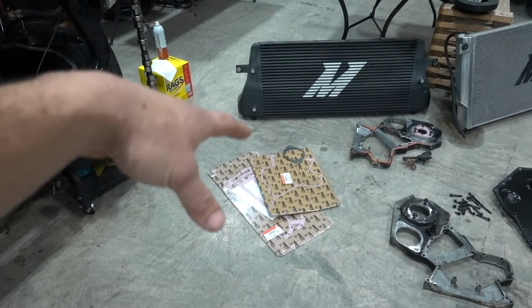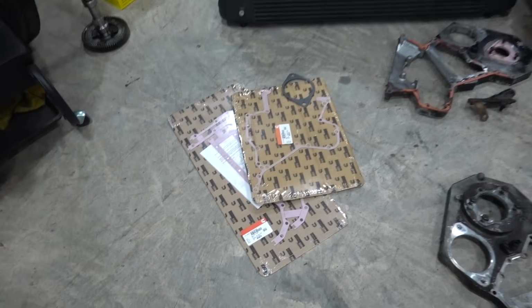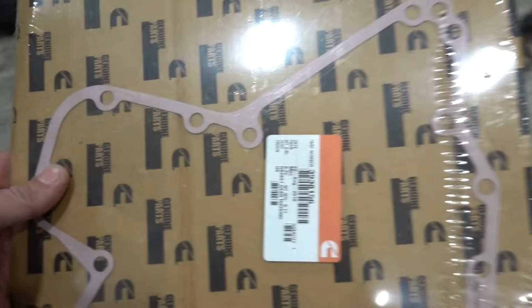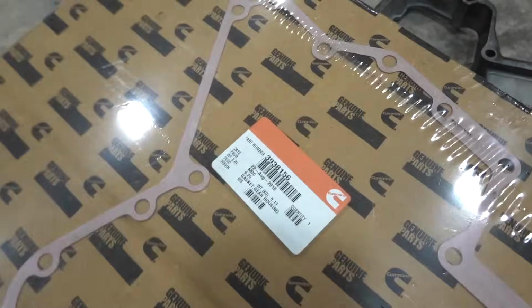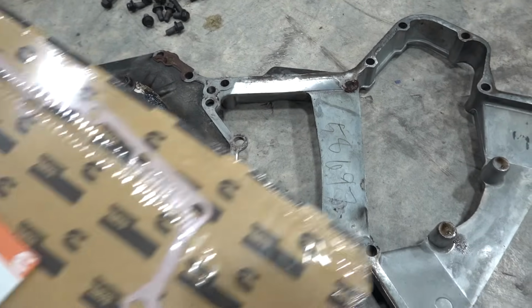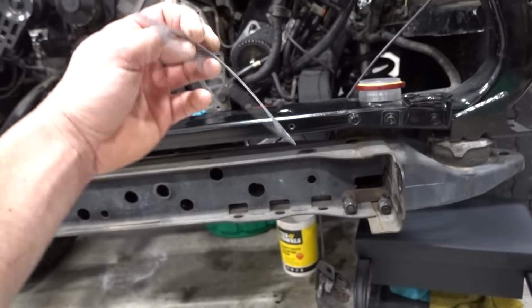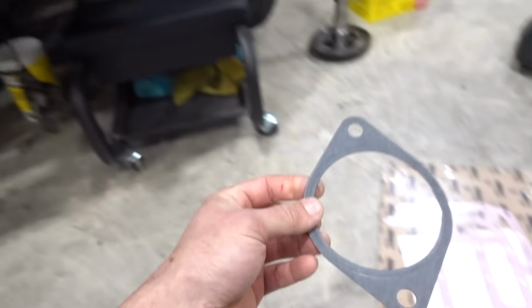We do actually have all the gaskets that we need. So we've got a new front gasket from the block to our VP case. So there's our VP case, definitely needs a little cleanup job. Also have a new gasket right here for our vacuum power steering pump, whatever you want to call that. So that was nice, we have that.